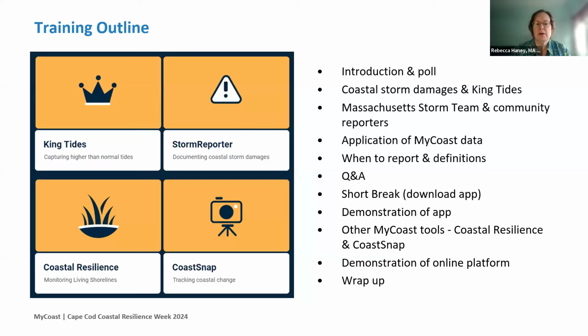So there's an outline of the training. We're going to do some introductions at the beginning, because we want to understand where all of you are from and what your interests are. We'll talk about the coastal storm damage and king tides observations and reports that we've been getting, the storm team and the community reporters that have been helping us gather observations, the applications of the MyCoast data, how it's used and how it benefits a lot of different purposes, and when to report, including some of the definitions that we use.